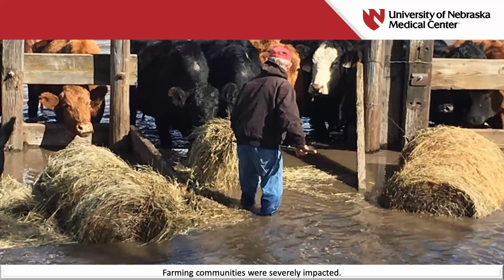And as you can see from this picture, our farming communities were devastated, not just because of the livestock losses, but also because of the health effects from the flooding itself. And at the Central States Center and our partners, we quickly recognized that something needed to be done quickly to not only provide material support to our farming communities, but also educational support about dealing with a situation that many of these farmers and ranchers had never had to deal with.